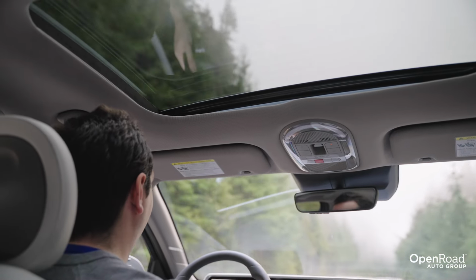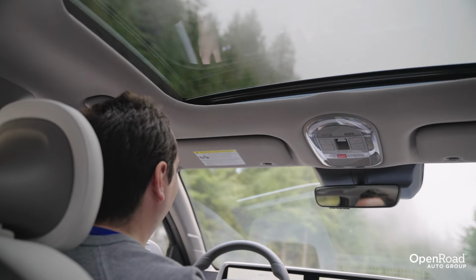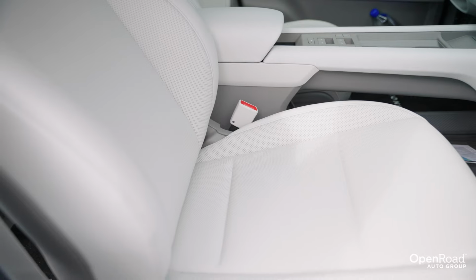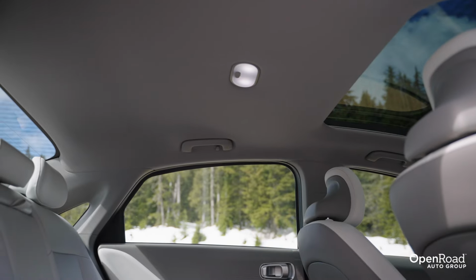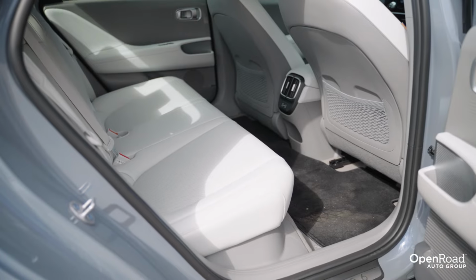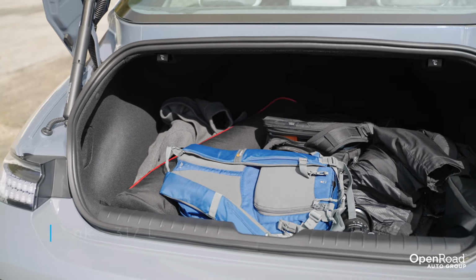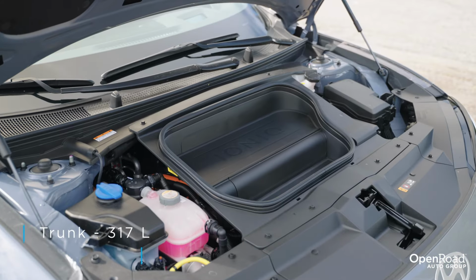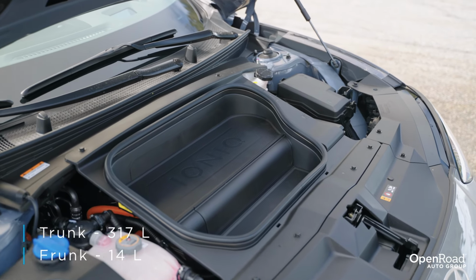Due to the lower roofline, headroom is a bit less than in the more boxy looking Ioniq 5. But tall adults still have just enough headroom in the front seats. Leg space is excellent in these front seats as well. It's the same story in the back seats. Headroom is a little bit more of a premium, but legroom is more than plentiful. The trunk can accommodate 317 liters of space, which is enough to stow away all of your expensive camera equipment. There's also a 14-liter storage space underneath the hood for something like the charging cable.